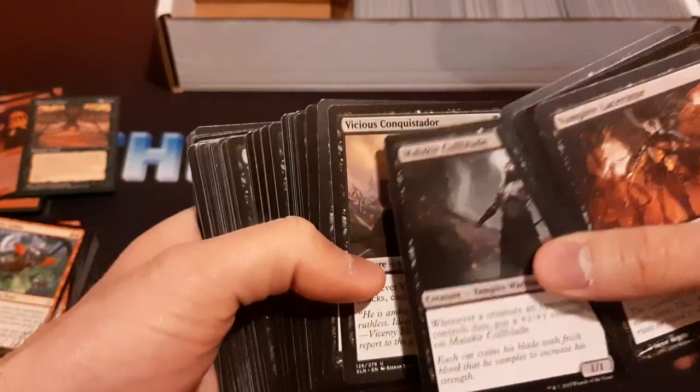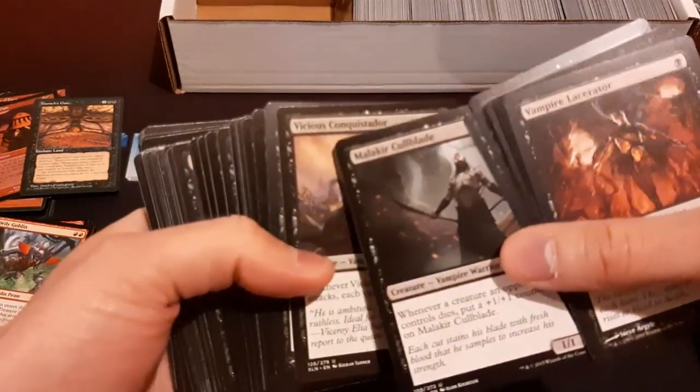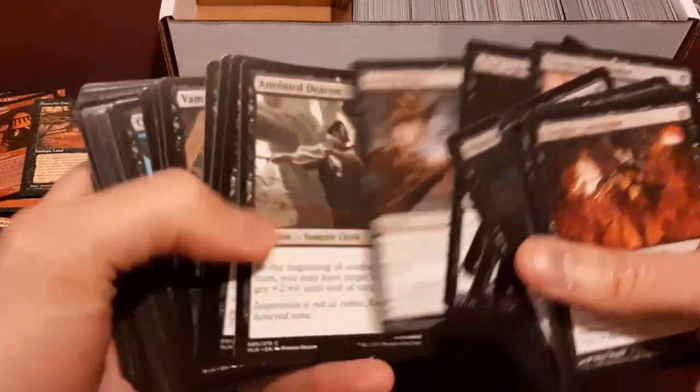So, one thing I like to do is purposely read words wrong in my mind when I see them, just because it's funny to me. So whenever I see this, I know it says Vicious, but I always read it in my brain as Viscous Conquistador. It's very liquidy. I don't know if anyone else does that. Seems kind of a weird thing to do.